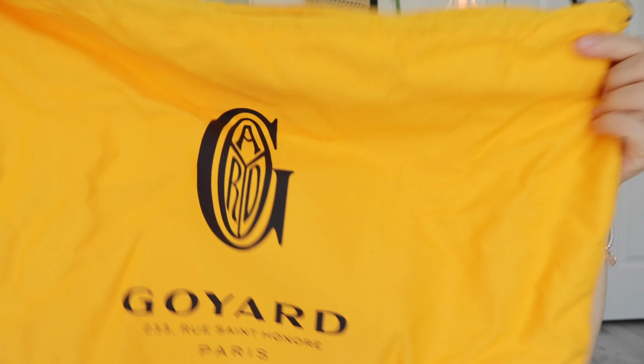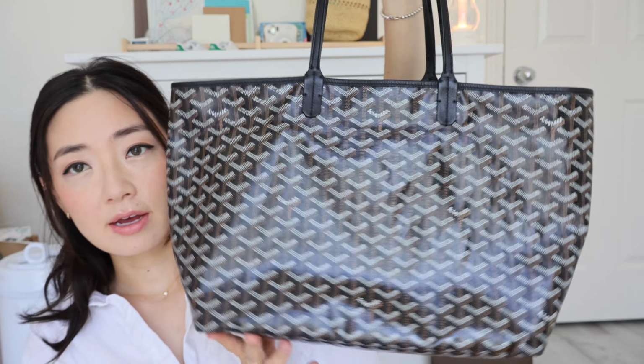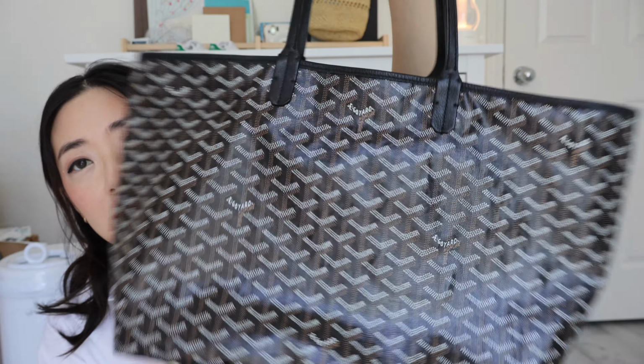So the bag that I'm going over today is none other than, you can see, a Goyard tote bag. This is the packaging that it came in, and it came in this beautiful yellow canvas cover in this beautiful yellow color. And the bag that I'm going over is the very popular St. Louis bag, and it is right here. This is in the PM size and in the color black.